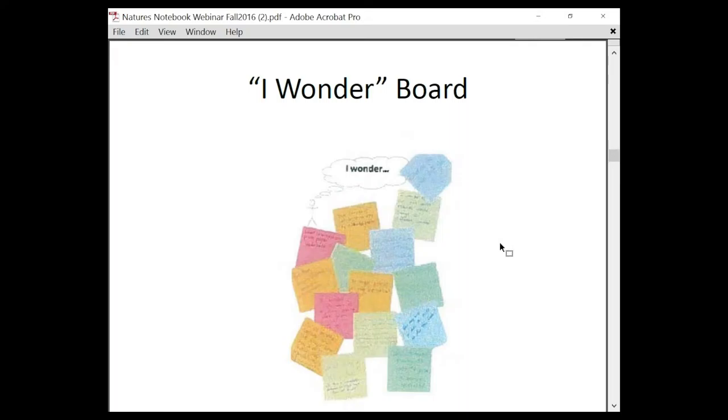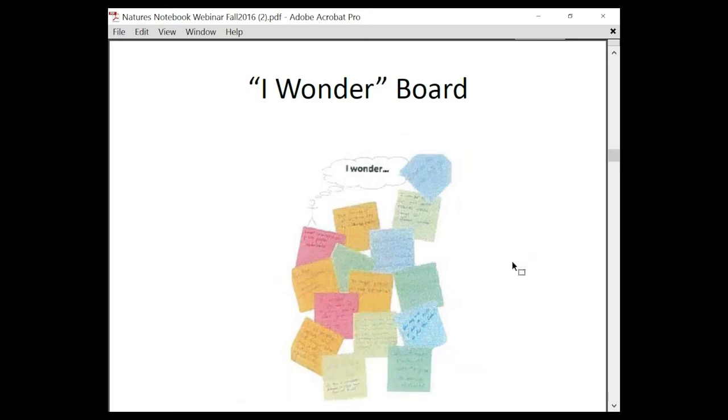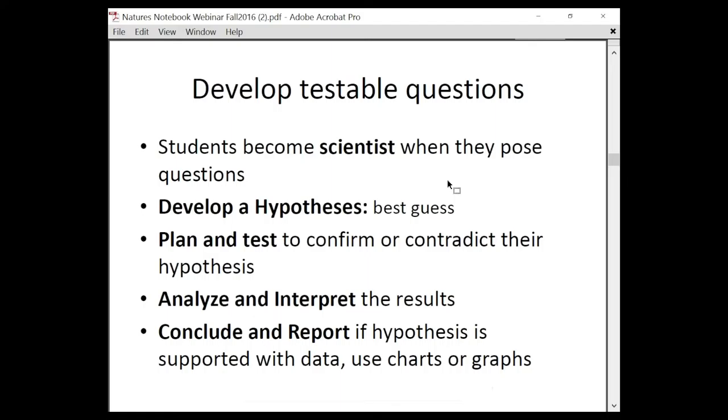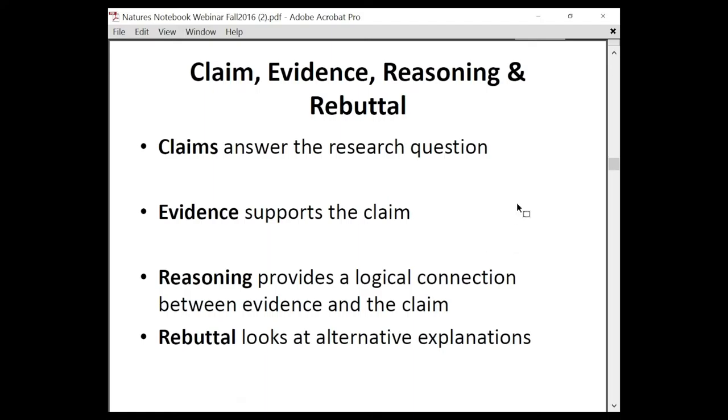We're focusing this project really on observing and wondering, similar to what I heard was going on in Arizona, getting out and watching and looking. We start with a wonder board. We go out on short little hikes with little sheets of paper, post-it notes. We list our wonders and we post them on the wall and we start to group them together. And then with that, we help develop some questions, so we develop testable questions and help the students become the scientists, help them develop a hypothesis, plan and test to confirm or contradict their hypothesis, analyze the data, and then write a report.